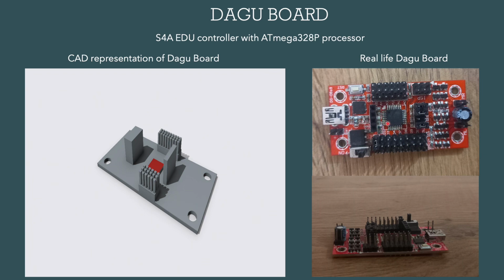So what we did for our CAD is that we made the simplification that we did not need all these pins that were not inhibiting airflow to the microchip. We only included the pins that were inhibiting airflow to the microchip, which are these ones, these ones, these ones. So if you look at the left-hand side, this is the CAD representation of the DAGU board, and you can see that these are the only pins we've included in the CAD because they are inhibiting airflow to the microchip. The microchip is this red object here.